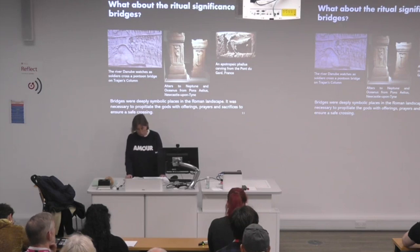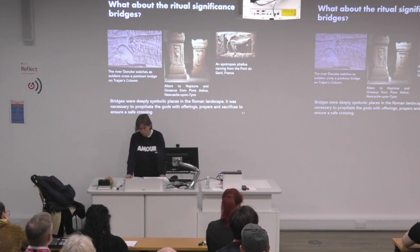The example on the right-hand side from the Pont du Gard has really gone overboard in trying to ritually protect the structure and those who crossed it, not only depicting a phallus with a phallus, but also a tail shaped like a phallus.